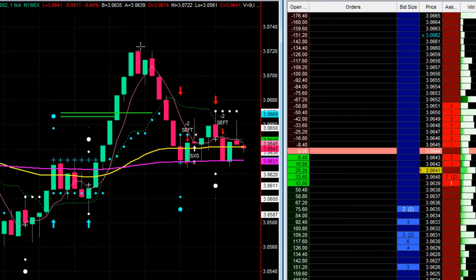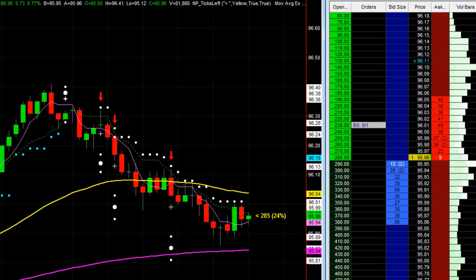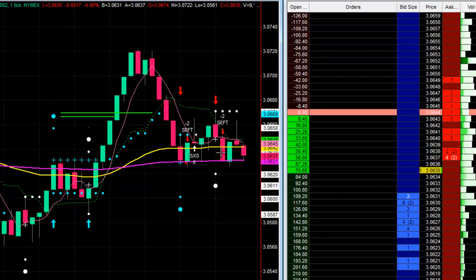Hopefully now it's making lower highs and it'll come down and test this level and break through. That's what we're hoping. Look at that. Can it get through? That's the question. This has been pretty strong support. And again, it's inside a tighter squeeze zone between the yellow and the pink line here. Wonder who's going to win that battle.